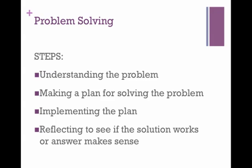So in thinking about solving problems, the first thing is that we need to consider that children should solve problems on their own as much as possible. And this is really important because oftentimes teachers solve problems for children, especially in routines, because they want children to move more quickly through the process. So in terms of problem solving, there's 4 different steps that we should consider.